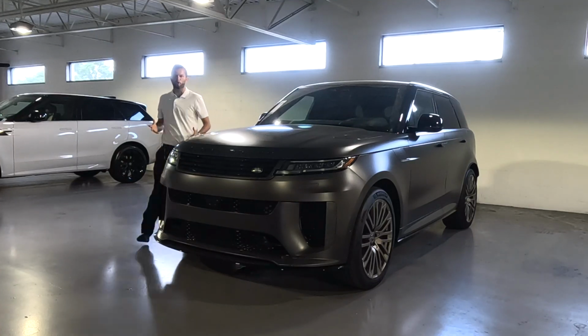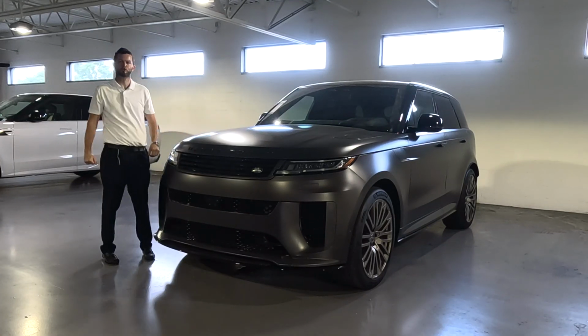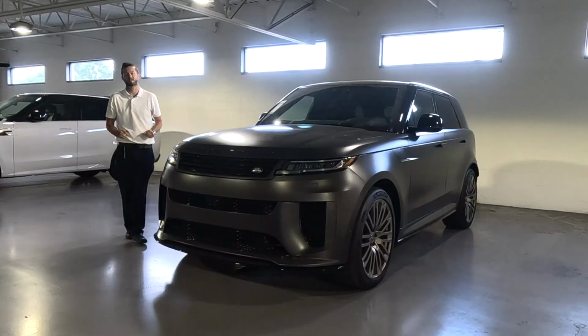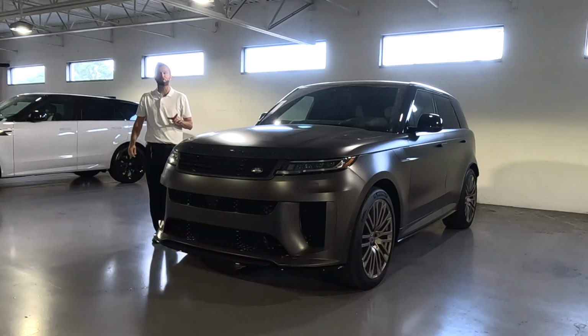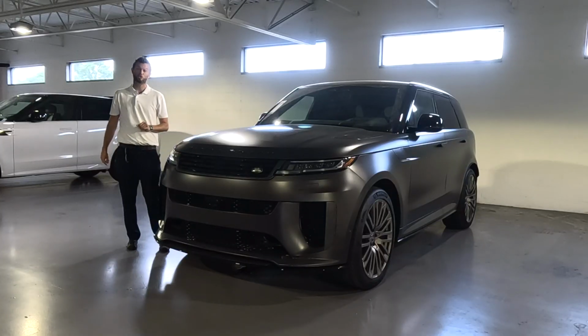Is the SV worth the price? I'm Anthony from Supercar Throttle, and we're going to go through this S68, because this is a BMW twin-powered 4.4-liter V8. That's getting 626 horsepower.